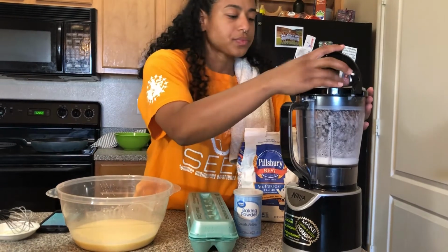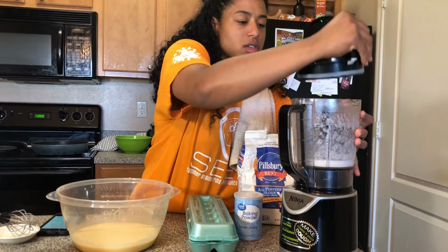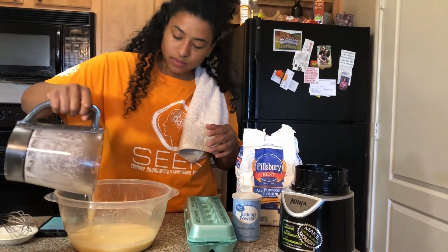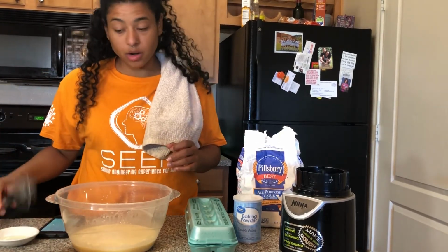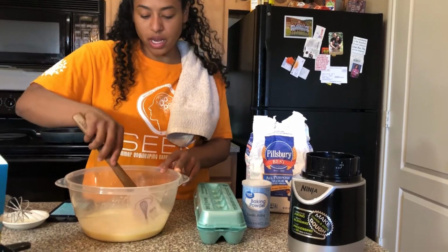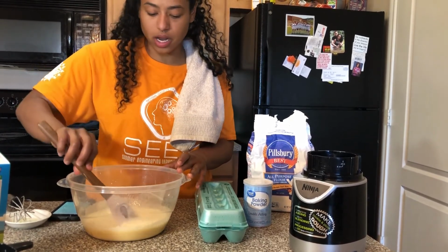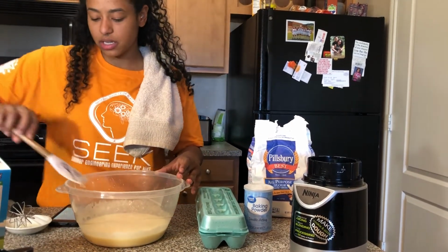So now, take our egg whites. We're gonna pour them in. And we're not gonna whisk it in, but we're going to gently fold it in because all those air bubbles that were created when you were blending the whites, you don't really want those to go away. You want those to stay there. So just nicely mix it in. Don't whisk, don't get too crazy, okay?